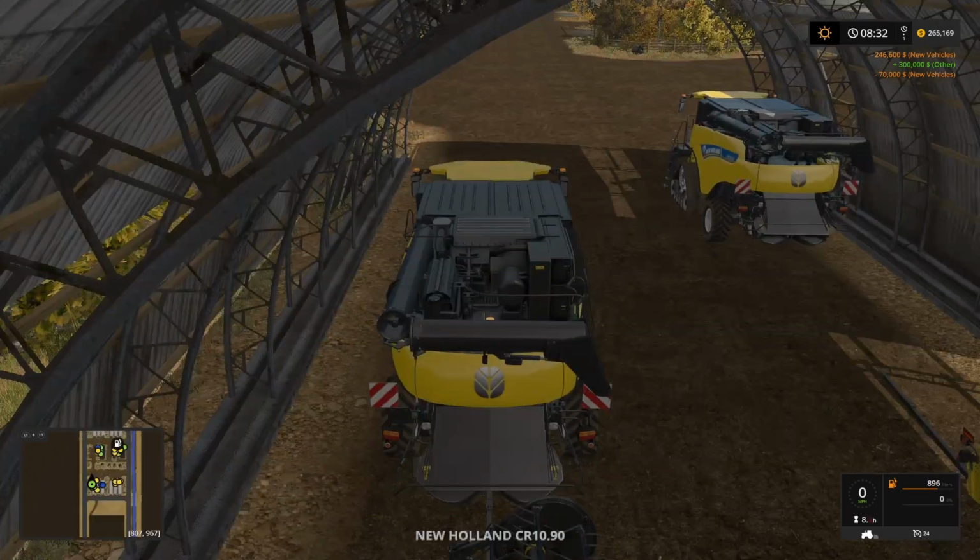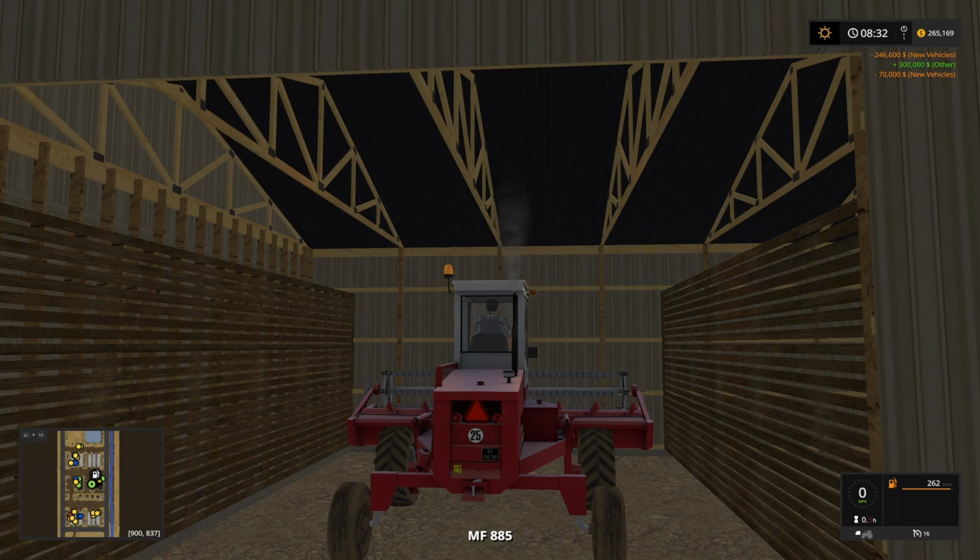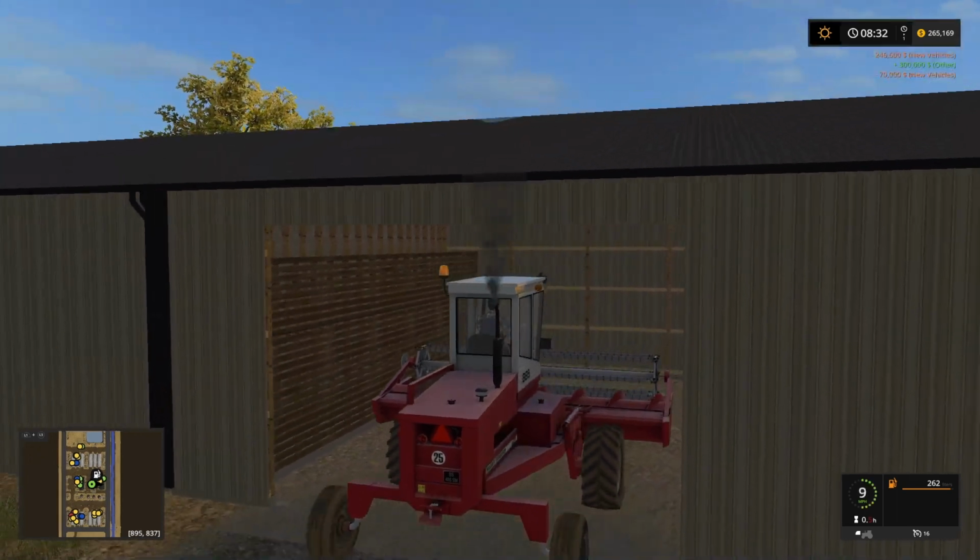So I'm going to skip through, and here we go. We want the Massey. We're going to get this guy up and running and start work.